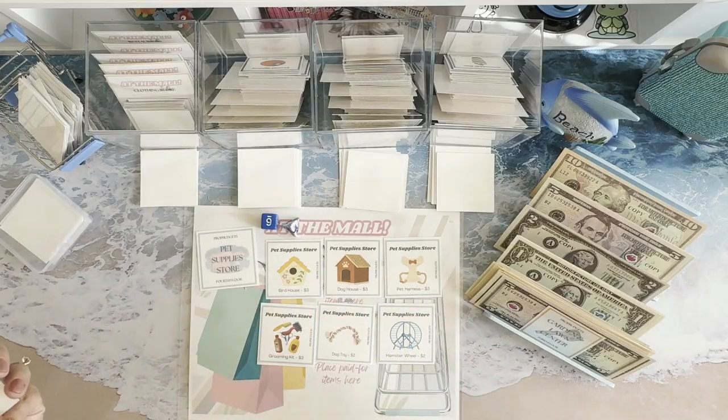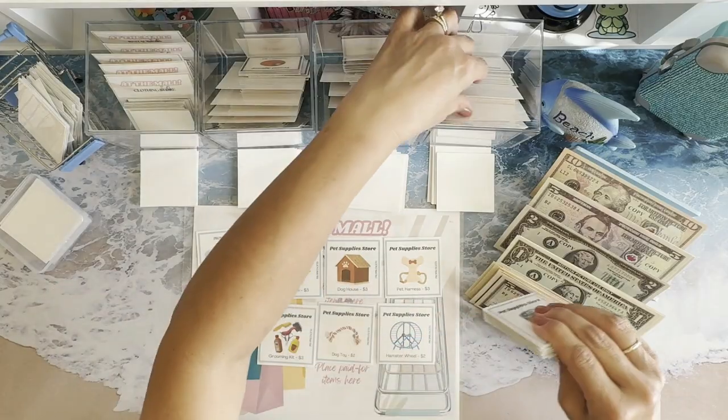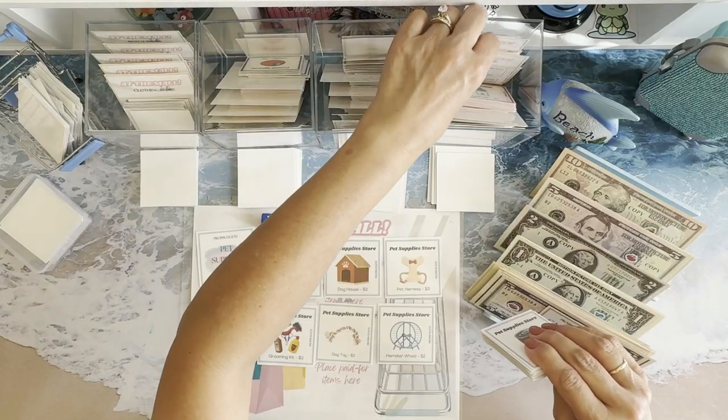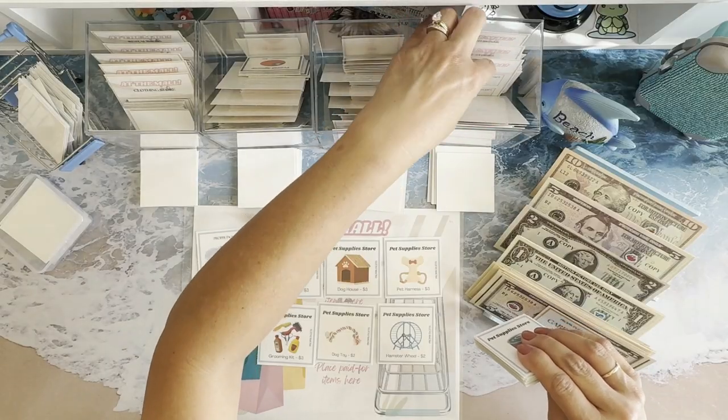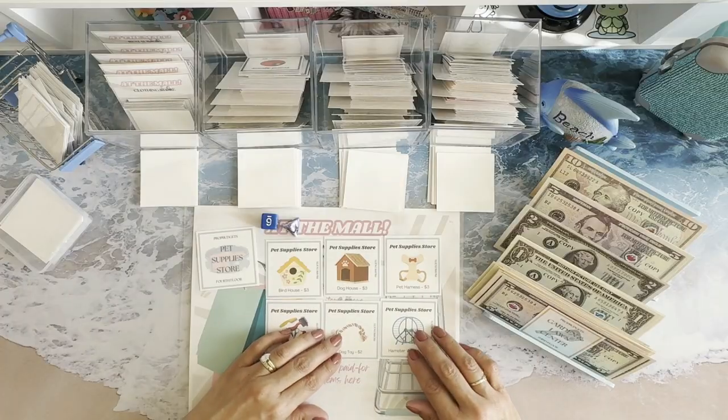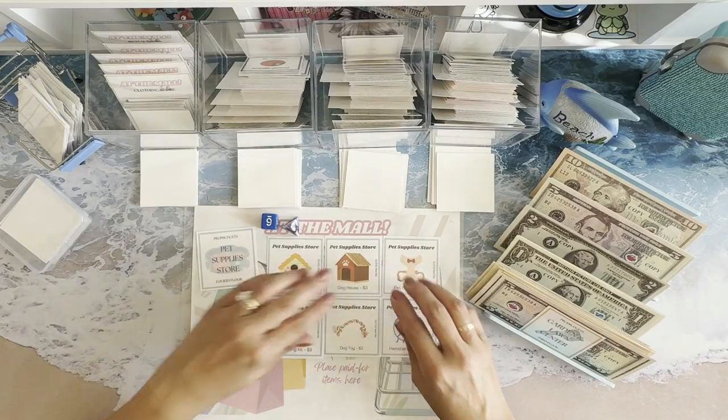And a hamster wheel. We don't have a hamster, but that's okay. Maybe we'll be getting one. My daughter had a gerbil. All right, there it goes. Yeah. And his name was Cinnamon.